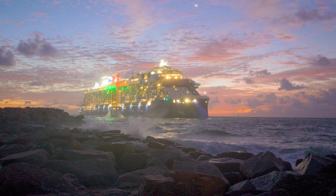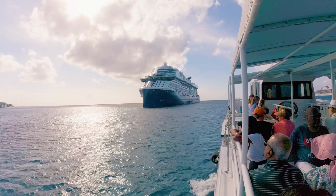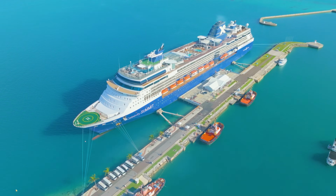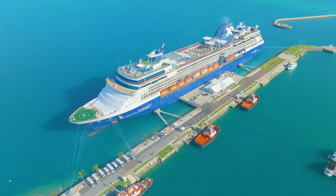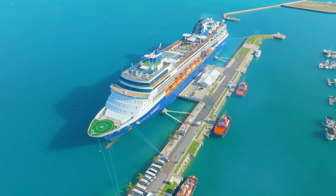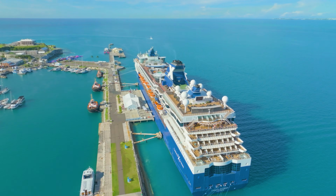Not all Celebrity Cruise ships provide the same experience. It's really important to understand that there are 3 classes of cruise ships in the Celebrity fleet: Millennium, Solstice, and Edge. First, there's the Millennium class. These are seasoned veterans of the fleet, like the Celebrity Summit. They're the oldest, but have the classic charm that feels kind of like home.